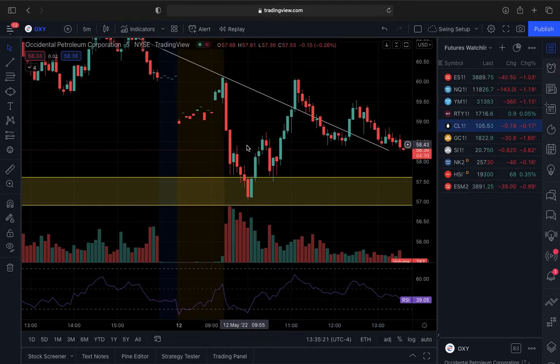Okay, so I kept watching Oxy and I kept watching Oxy. Oxy continues moving down. At this point, Oxy opens at $58. It's now trading below $58. So we're now $2 in the red. That's a fairly overextended move to the downside for Oxy.